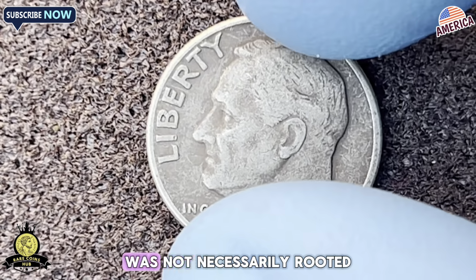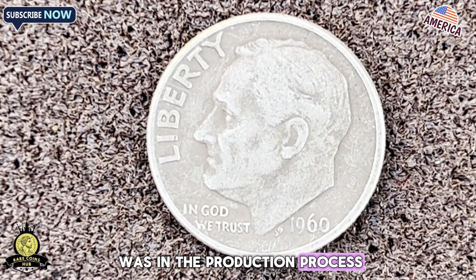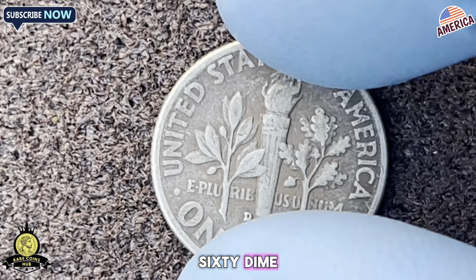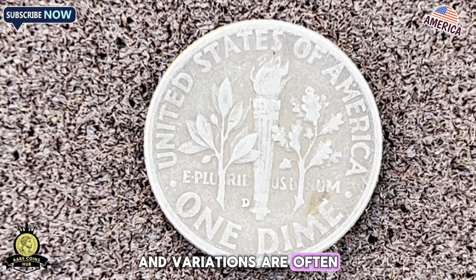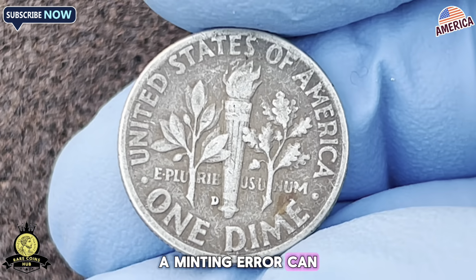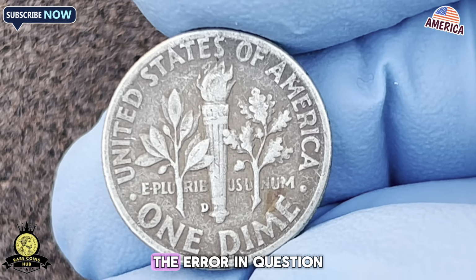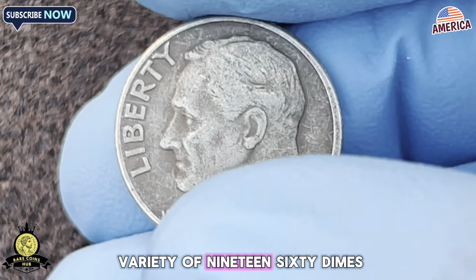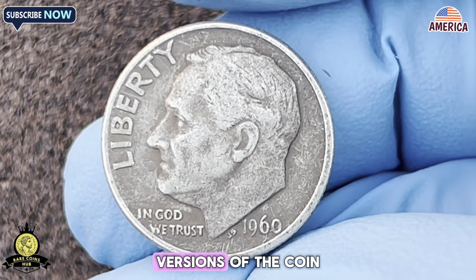The coin's appeal was not necessarily rooted in its design, as much as it was in the production process, specifically a rare error that occurred during the minting of the 1960 dime. In the world of numismatics, errors and variations are often what give coins their value. For collectors, a minting error can make an otherwise common coin incredibly rare and valuable. The error in question involved a peculiar mistake that resulted in a variety of 1960 dimes, one that would go on to become one of the most highly sought-after versions of the coin.